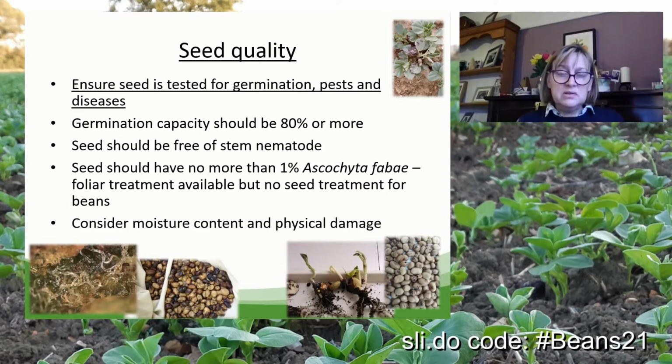Another disease, which doesn't quite affect spring beans as much as it does winter beans, is Ascochyta fabae, but we don't have any seed treatments to control this, so it's important that we test for it and that we don't use seed that has more than 1% Ascochyta. We talked a bit about physical damage and moisture content and the impact that can have on germination, so important to keep that in mind as well.